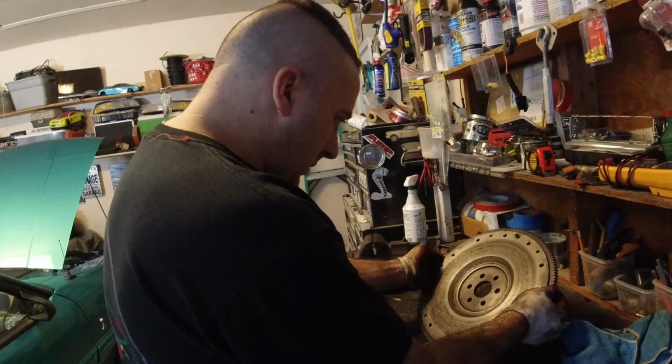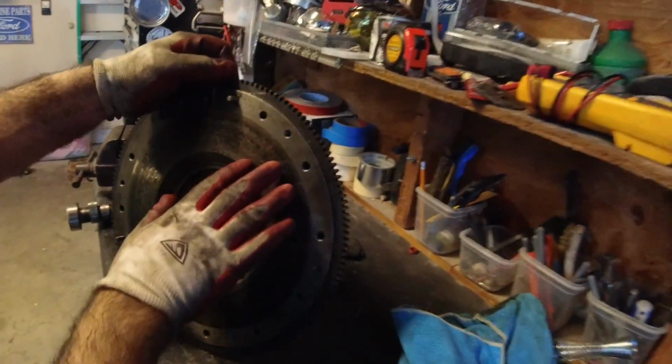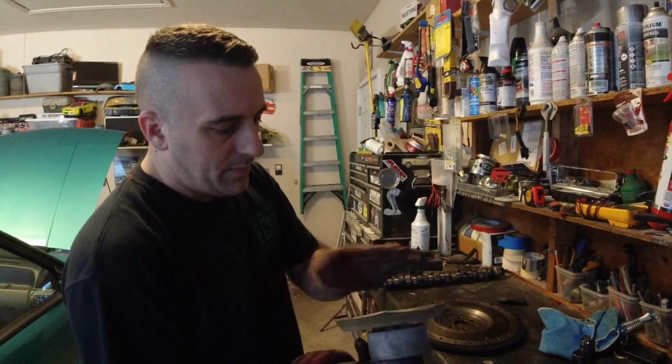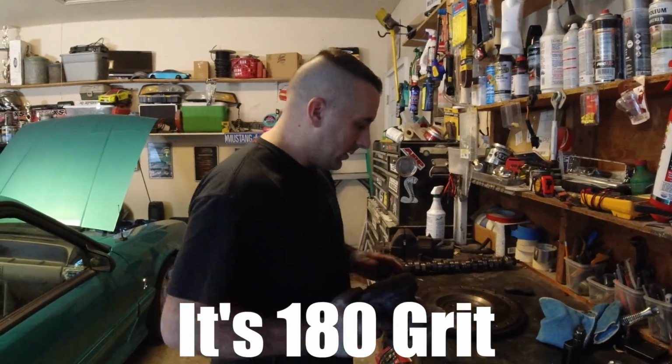The biggest thing is you want to make sure there's no grooves in it. And to be honest with you, guys, this looks like normal wear. So what we're going to do now is take a little bit of sandpaper. I think this is 320 grit. And we're going to hit this thing, make it look a lot better.